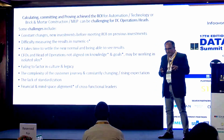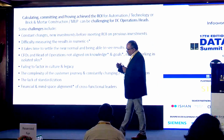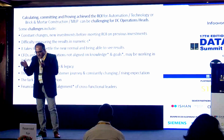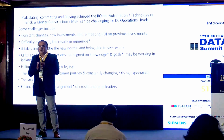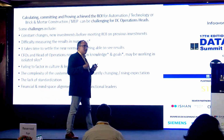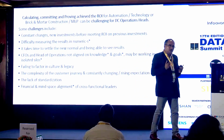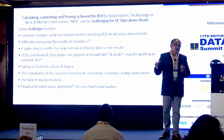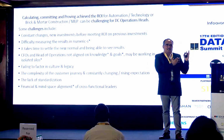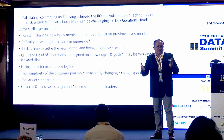We have constant changes, new investments before meeting. Now this is very important. Because of the speed of change, what happens most of the times is you embark upon a journey of a particular technology initiative. Let's say your ROI horizon is 3 years. Now midway, somewhere at the 14th month, 18th month, something disrupts. And either you have to reinvest to add on to that initiative, or you have to change your journey, treat that maybe as a thing that you won't like to progress and have to migrate to something else.